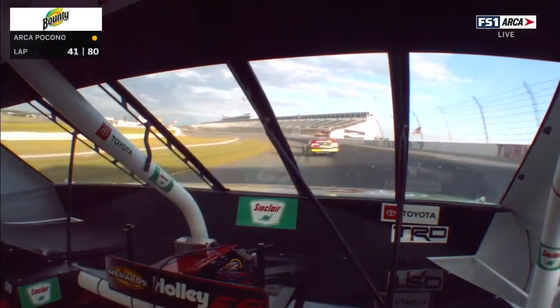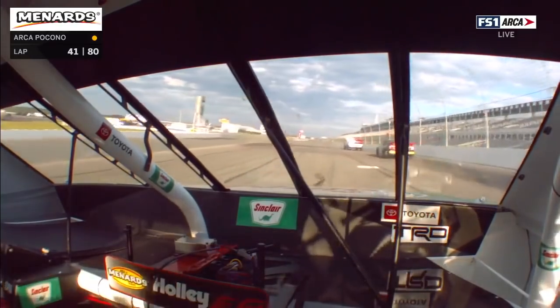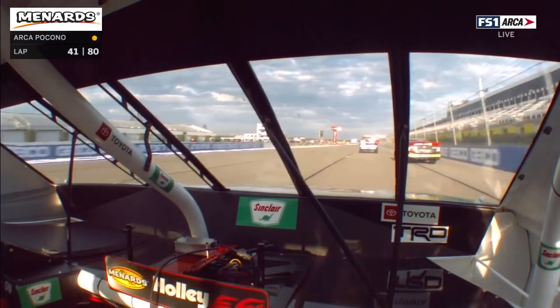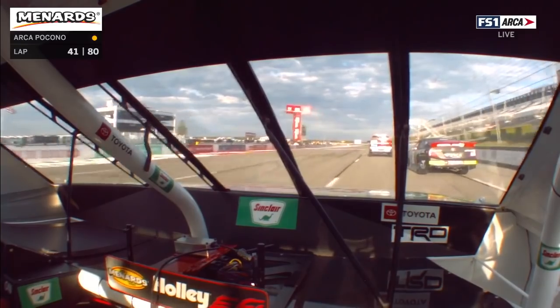Stay that fast. And I think what we talked about earlier, what the ARCA Menards officials have done with that new tapered spacer, taking about 100 horsepower out of these engines, I think it's made them a lot racier here. I don't think we saw the racing here last year that we're seeing today.